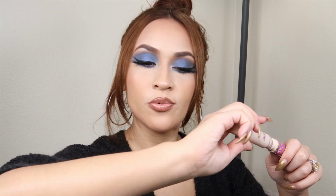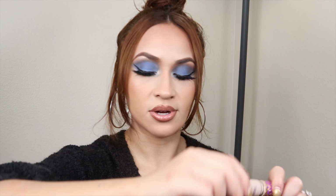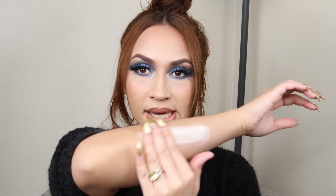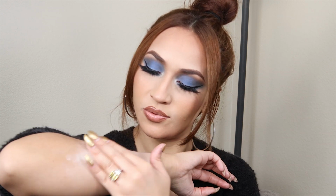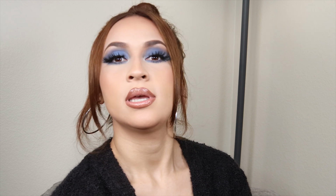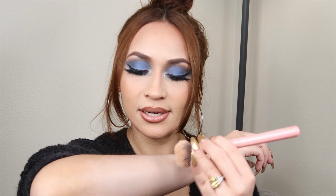So we're gonna do, you know what? Let's try to make this easier. If I do it right here, it's easier to show y'all on camera. So we're just gonna go ahead and blend in this light color. It's way too light for me, but it was really pale a couple months ago. I'm just gonna take my fluffy brush and pat her on in.